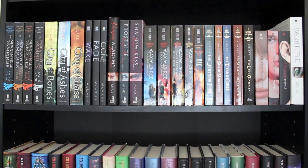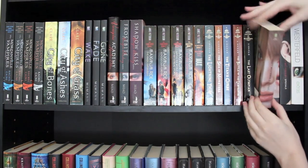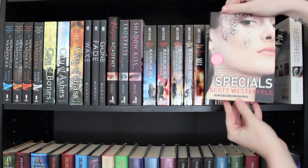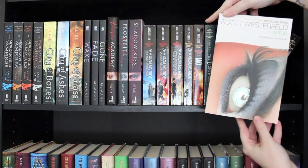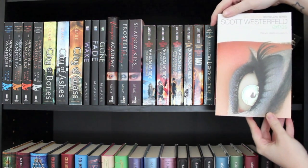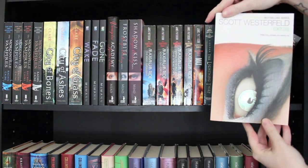And the last series on this shelf is Uglies by Scott Westerfeld. I have Uglies, Book 1 of the trilogy, Pretties, Book 2 of the trilogy, and Specials, Book 3 of the trilogy. I also have Extras, which is not part of the trilogy, but it is set in the same world as Uglies, Pretties, and Specials, and it features some of the same characters. It's like a companion novel to the trilogy.